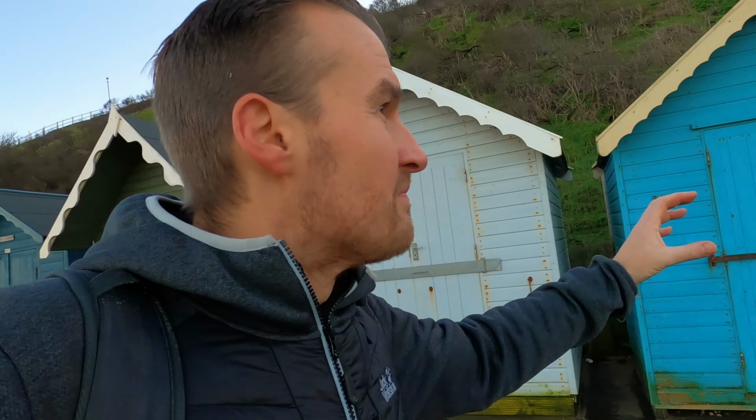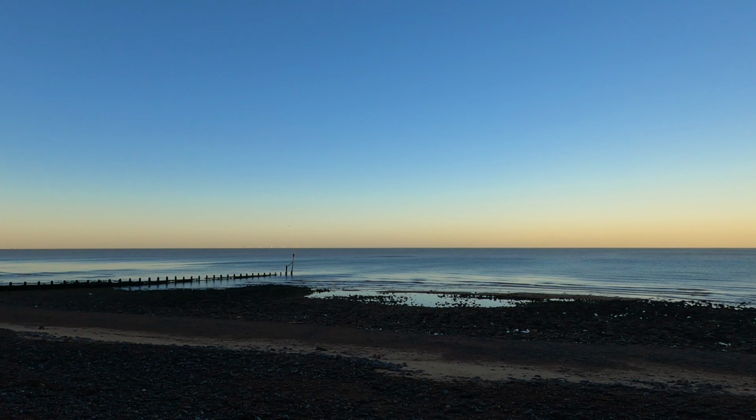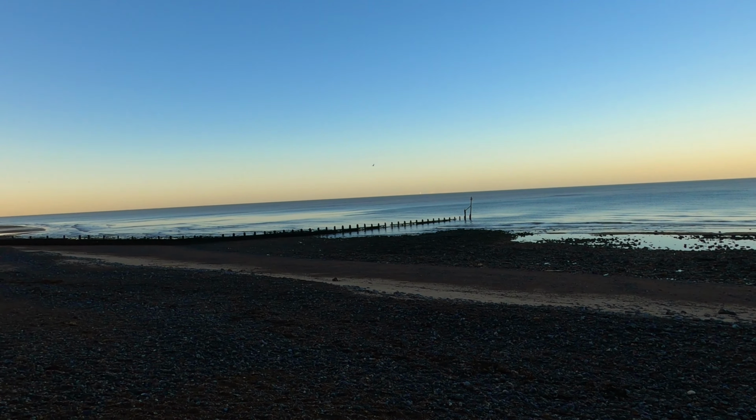So, London Road is up there. We've got all these nice holiday shacks here, holiday huts. Beach huts. So London Road's up there. We're leaving Cromer behind. In the far distance over there, that beautiful sky, look, we've got a huge offshore wind farm. And it's a glorious evening.